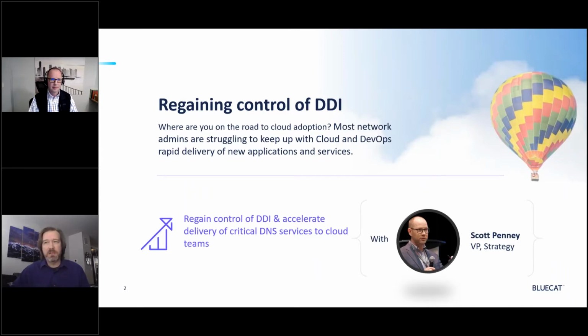When we talk to our customers, we're hearing that a lot of network teams are struggling to keep up with their cloud and DevOps teams as they rapidly deploy applications and services into the cloud. I'm joined by Scott Penny. He's our Vice President of Strategy here at BlueCat.